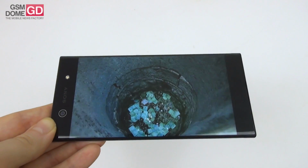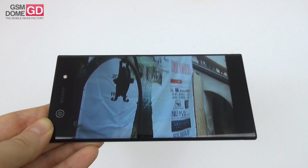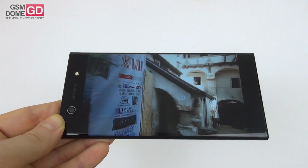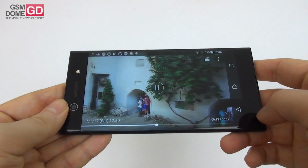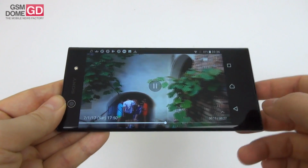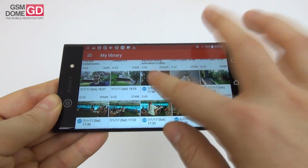While the main camera feels, I would say, okay for a mid-ranger, doesn't break records, but at least the focus is good. The focus never let us down. The exposure change is also good. Well, the front camera was actually shockingly good. After all, it has optical image stabilization. So front camera goes something like this.